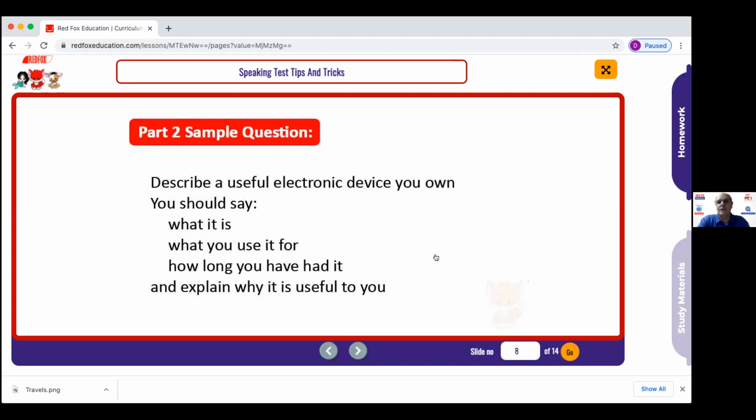Describe a useful electronic device that you own. Well, here we're using mainly present tense. This is set in the present. It's asking you to describe something that you own now and what you use it for. So what I could also say is, how long have I had it? Well, maybe I'll add in there when I bought it and why I bought it.